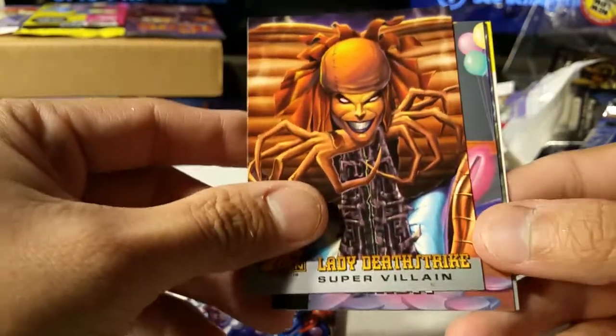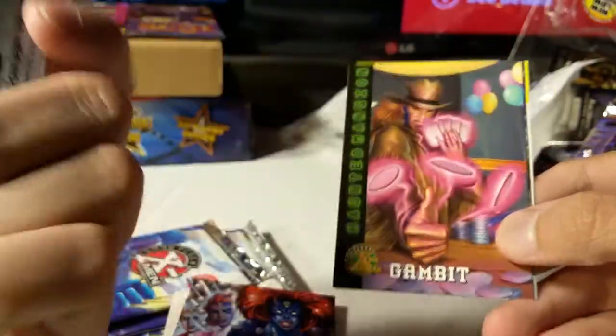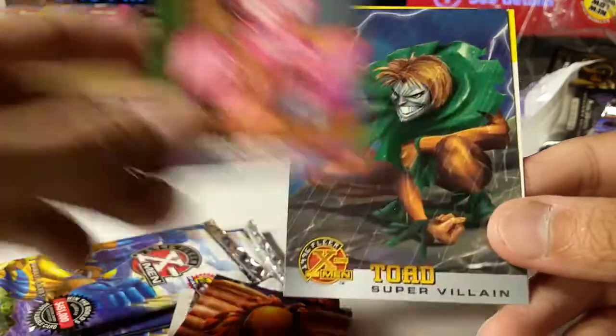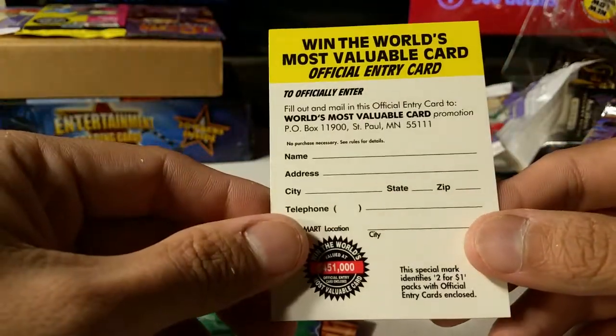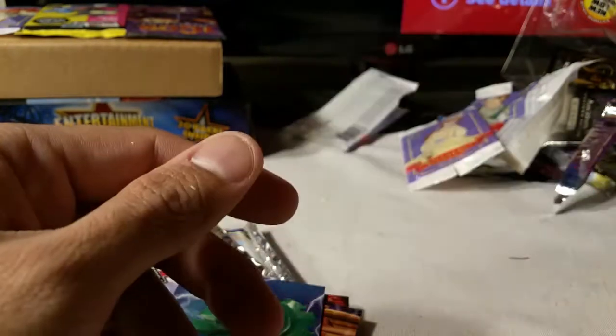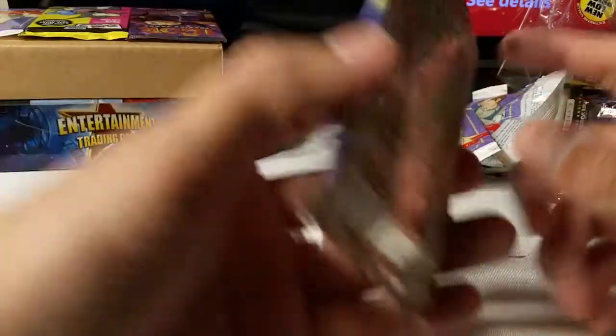Lady Deathstrike. Wow, that is creepy. Gambit. Wow, that's a cool looking one. Toad. I remember Toad. Win the world's most valuable card. That wasn't too bad. I knew we're getting to the good stuff now.